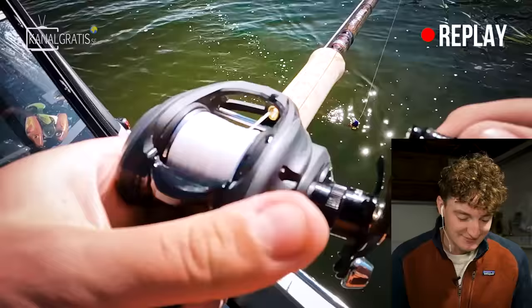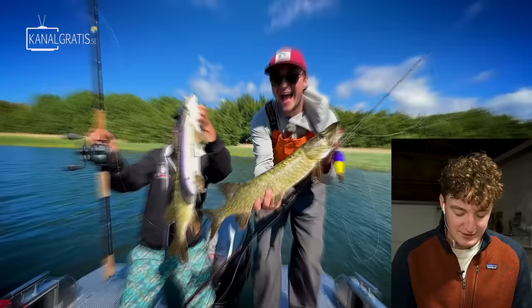I think Millie's fish was more important because it hit right at the boat. Happens a lot in musky fishing. That was a pike acting much like a musky. Nice and healthy. And we're on to the next mission. Yeah, 3 out of 5 baits now. We're getting there. We're gonna get all of them. We're gonna make it.